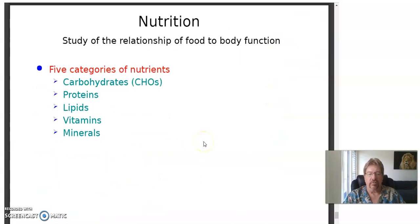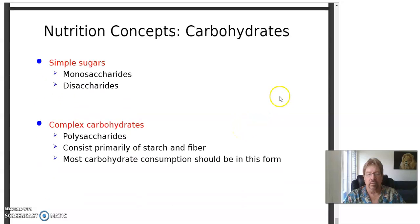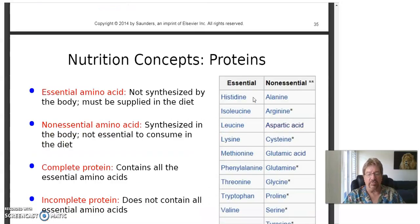Nutrition. Five categories of nutrients: carbohydrates, proteins, lipids, or fats, we already mentioned those, and also vitamins and minerals. Carbohydrates: simple sugars, monosaccharides, disaccharides, we already mentioned this, polysaccharides. Most carbohydrate consumption should be in this form. Why it's healthier for you guys. Eating too much carbohydrate is not good for the health, and it's a leading killer in my opinion, but you still got to have some.